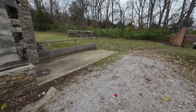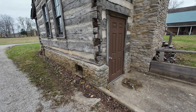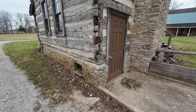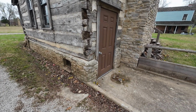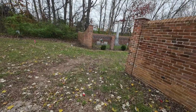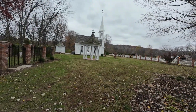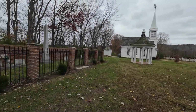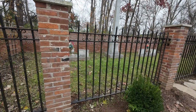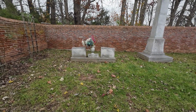This area right here to your left, that door, they used to call that, and I think they still do, the bridal chamber. That's where the brides would get all dressed with their bridesmaids and come up the steps and walk around here to the chapel to get married. There's some cemetery gravestones of some of the people that used to live here.